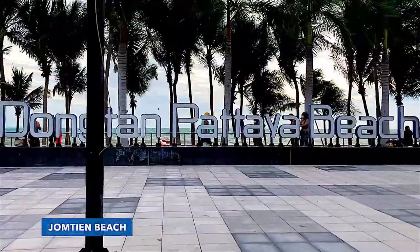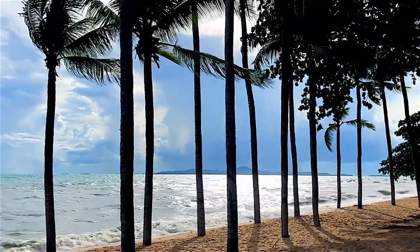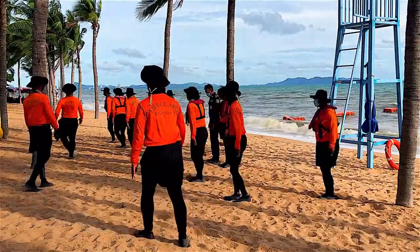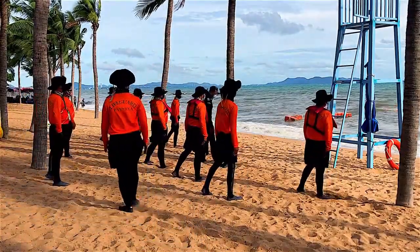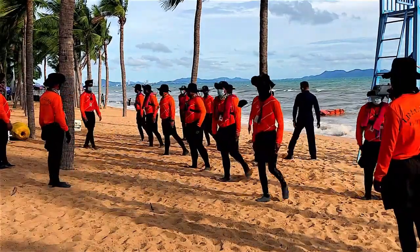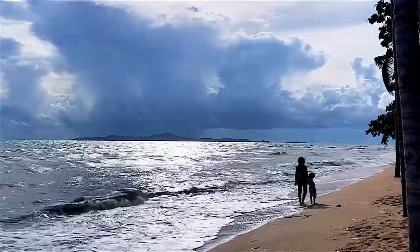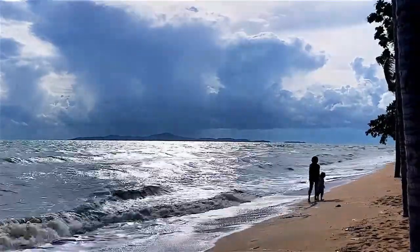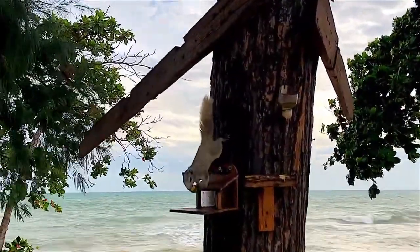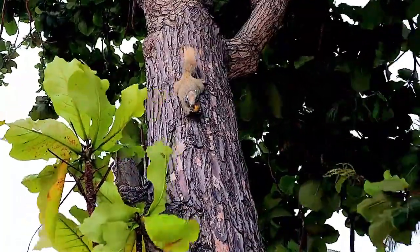Finally, getting back to Jamtien Beach, where I stayed for a few nights. The former paddy fields were turned into one of the popular and famous beaches in Pattaya, with a 6 kilometer wide stretch of sand, and it's home to high-rise condominiums, beachside hotels, and restaurants. Jamtien Beach is a more relaxed place compared to neighboring busy beaches, and it's a place where locals and tourists like to come to relax, to have picnics and enjoy time with families and children.